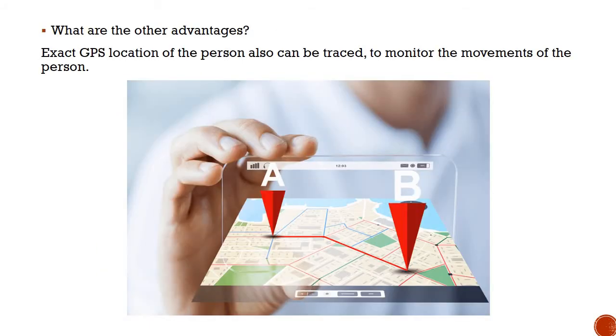Another added advantage to this prototype is you can also locate the person. The GPS location of the person also can be traced by taking the legal permission from higher authorities, so that we can identify where the person is moving and whom he is getting into contact with.